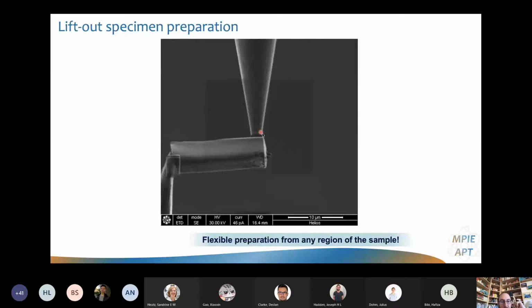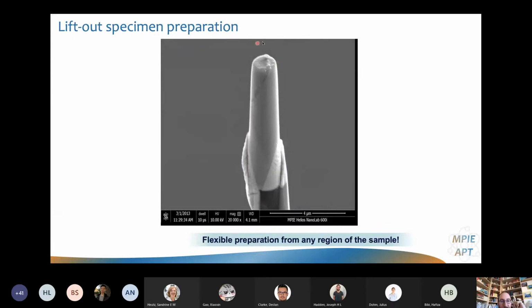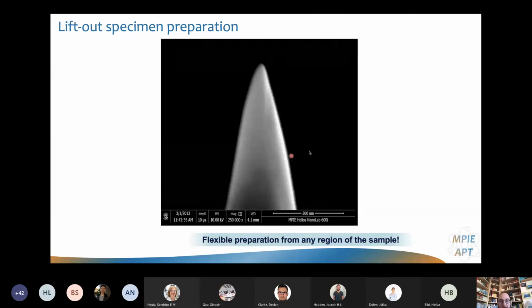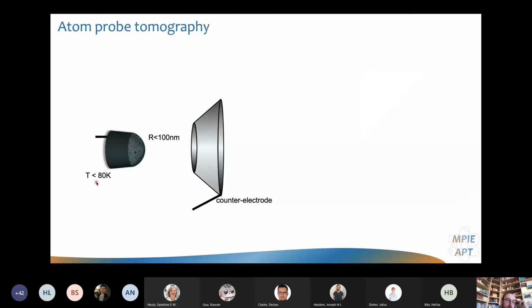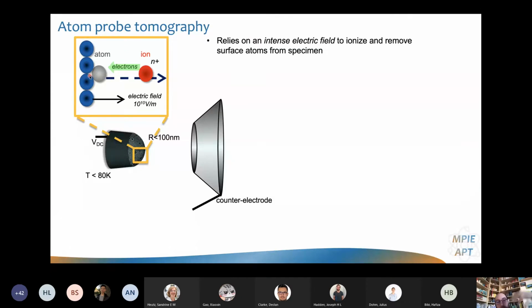And then this bar, I'm going to cut into small parts, like Toblerone type pieces, onto a support, and then I'm going to shape it as a needle. All of this is done with the ion beam inside the FIB. So now I have a needle that has the right dimensions. I'm going to put this needle under ultra-high vacuum conditions and at low temperature, typically between 20 and 80 Kelvin. And then I'm going to apply a high voltage, positioning this needle about 40 microns away from a counter electrode, and increase the voltage up to the point where the surface atoms are starting to ionize and give back these electrons and start to fly away.